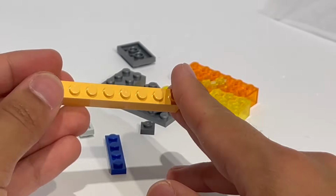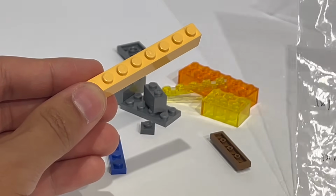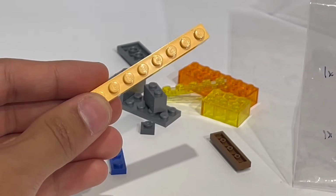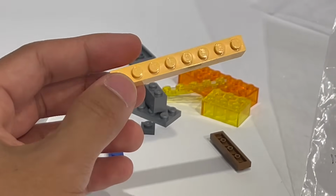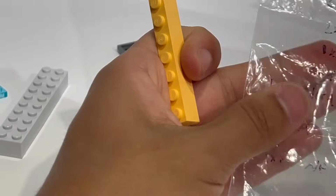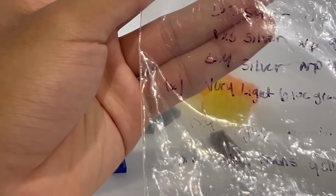This is also a strange brick color piece. I believe, what is the official name for this color? Light brown. No, that's light brown. This is the 1x8. Let's see if we can find it on the list here. Huh. I don't actually see it here.